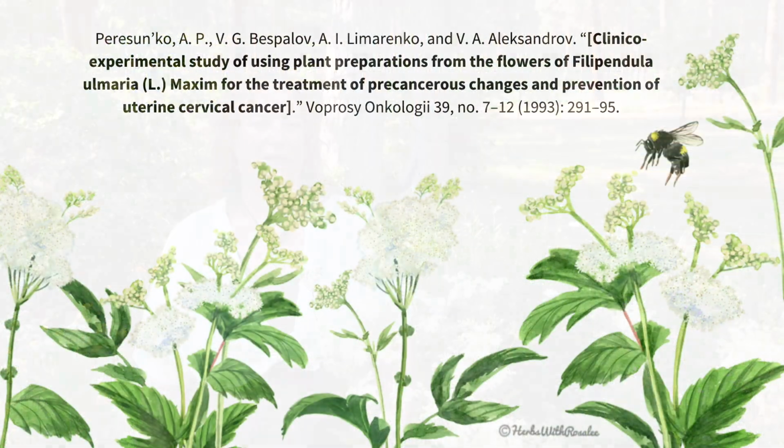Meadowsweet is famous for relieving pain, healing ulcers, and addressing diarrhea. And it has also been shown to have potential anti-cancer benefits as well. Meadowsweet has been shown to benefit people with cervical dysplasia, which is the presence of abnormal cell growth on the cervix. In this study, 25 out of 48 women with cervical dysplasia had a complete remission after using a meadowsweet ointment. Cervical dysplasia is strongly associated with the HPV virus and has the potential to develop into cancer. It would be really interesting to see more and similar trials with meadowsweet being worked with in this way.